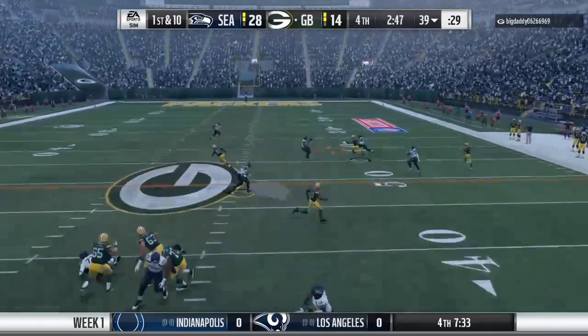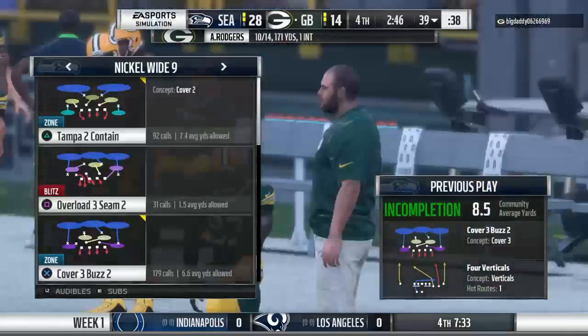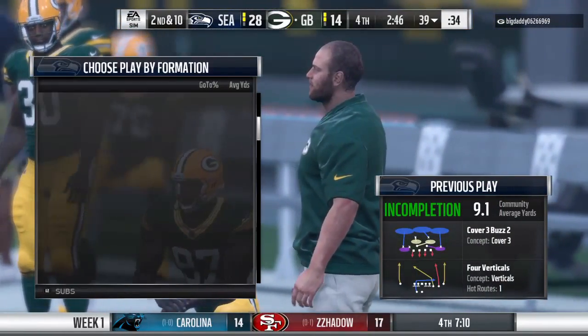On 1st down, Rodgers. And nearly picked off. Surprising to see a defender of his caliber let it get away, but it does get away and it's 2nd down.